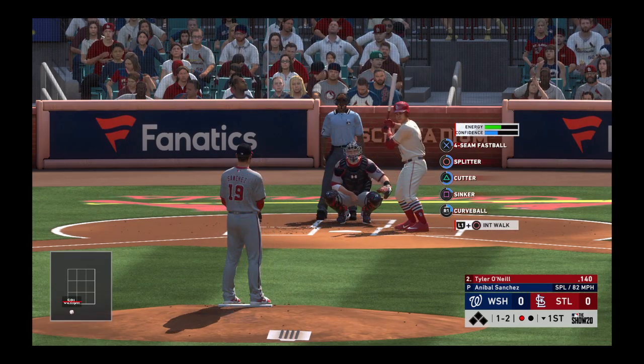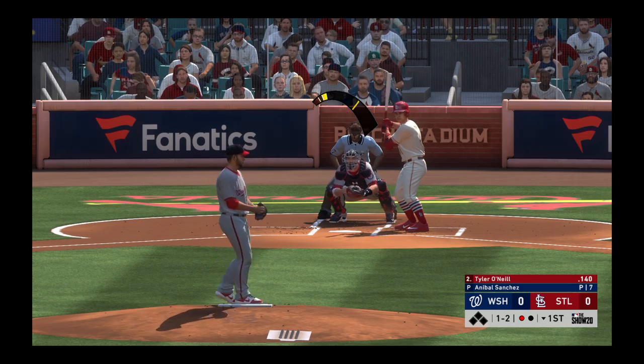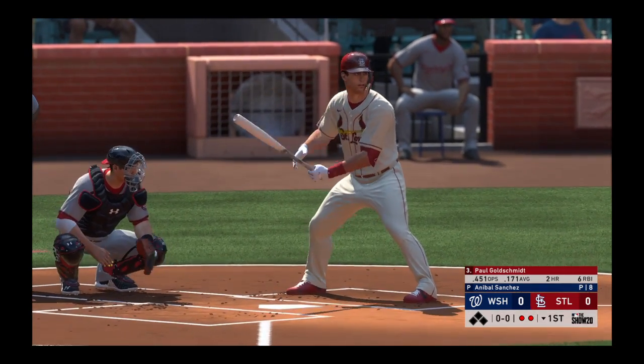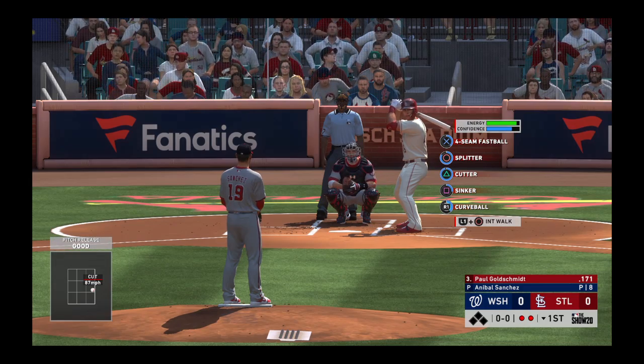Good pitch there down below the zone. Got him to go after it. Real ugly 0-1 swing there. As a pitcher, you've got to be hunting for the strikeout, knowing you have this guy way off balance. So he froze him for the strikeout. Tyler O'Neill becomes out number two this inning.